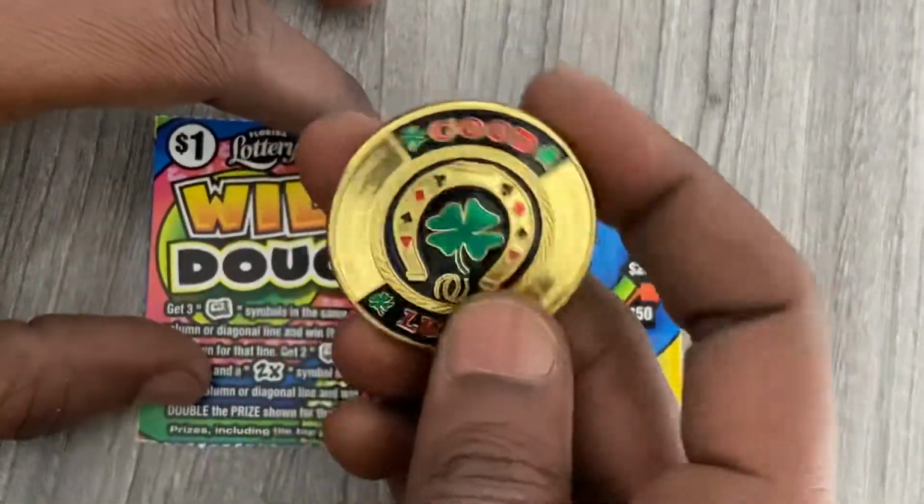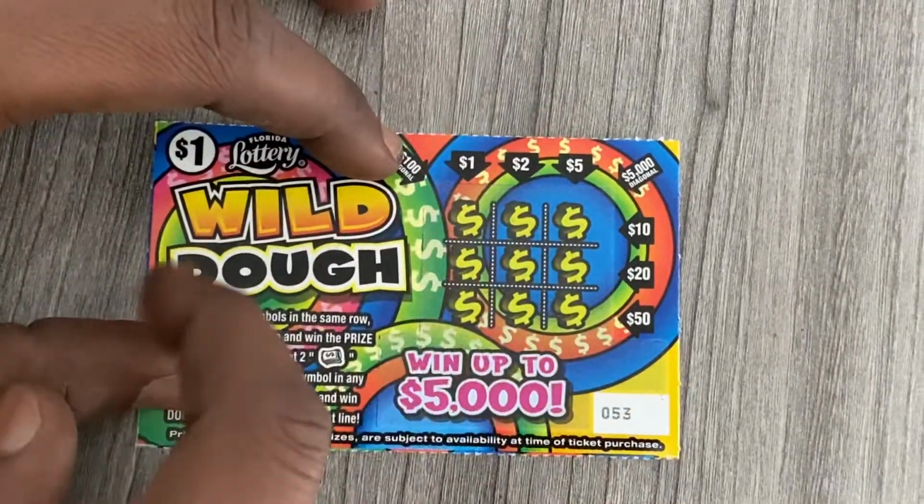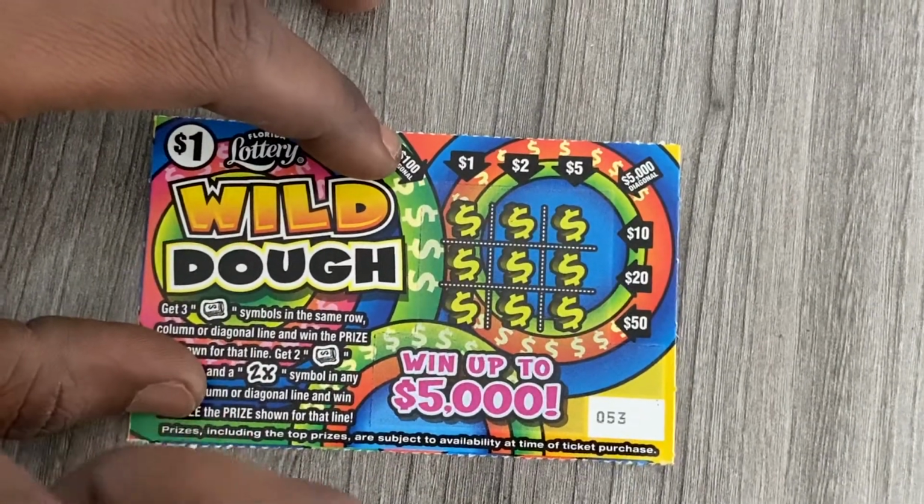And I'll be using my good luck coin, as always. Hopefully you can give me some luck, so fingers crossed. Let's see if I can win back my dollar on ticket 53, or win back a little bit more.